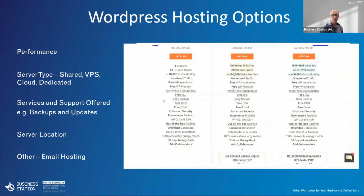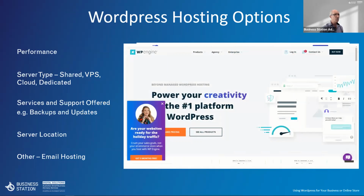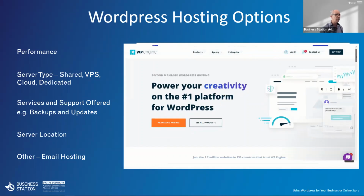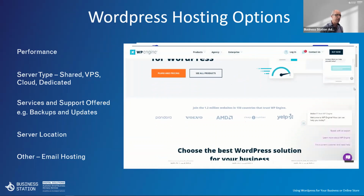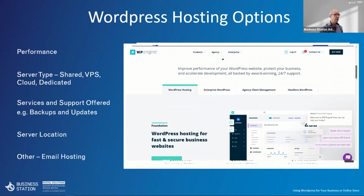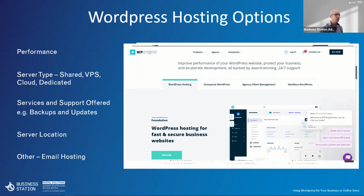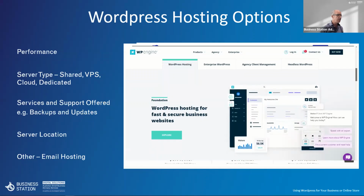So that's SiteGround. The Rolls Royce of sort of web hosting, WordPress hosting, is WP Engine. And I'm not sure where their servers are located, somewhere in the US, might be in Georgia, I'm not sure. Anyway, just to give you an idea there, so these are the Rolls Royce, and I just want to show you some pricing here, if I can get to that in a second.